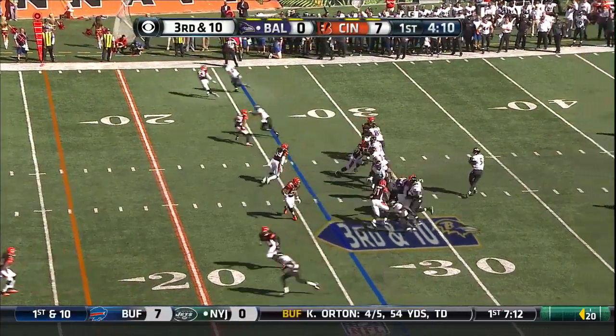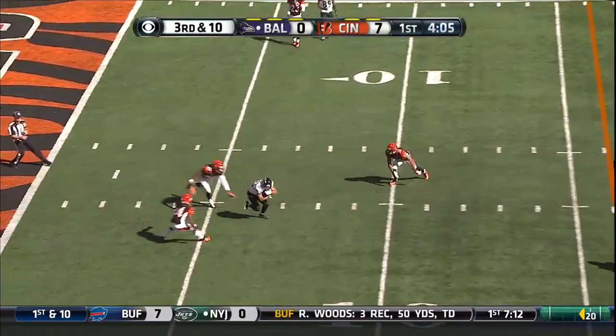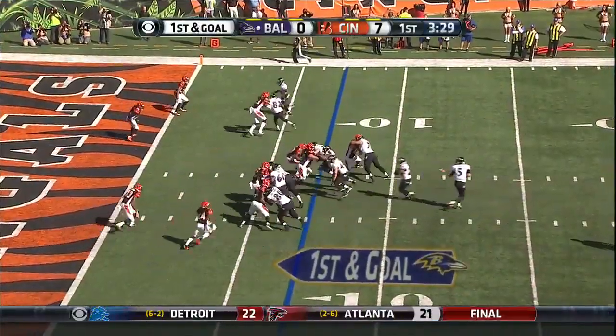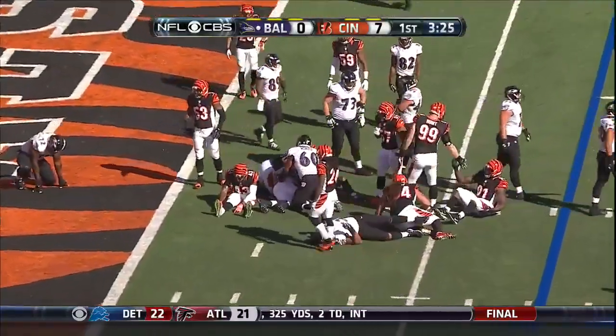3rd and 10. Flacco out of the shotgun, going over the middle. Diving catch inside the 10-yard line is made by Michael Campanaro. Forsett, inside the 5 to about the 3.